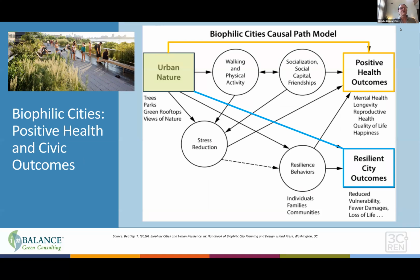This aligns with research that is informing an emerging biophilic cities movement. There's an organization called the Biophilic Cities Initiative, which links urban nature, such as trees, parks, green rooftops, and views of nature for urban inhabitants, with positive impacts on health, social connections, and city infrastructure. And I think we need some, let's see, next slide, please.